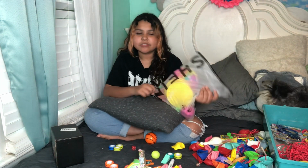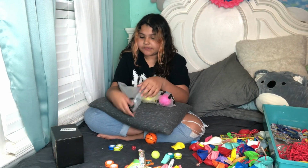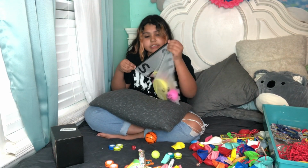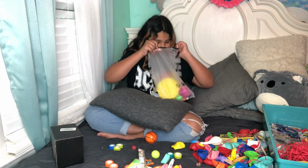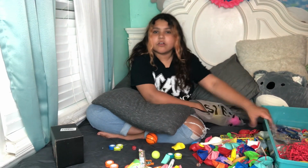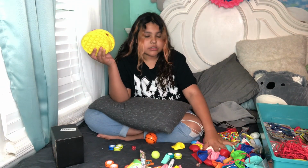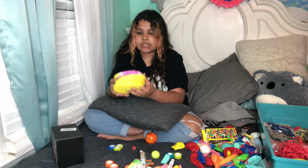Okay, but first we have this bag. It's from Shein, just because I ordered a skirt from there and it didn't fit me. But I have a bunch of poppets in here. And I have this whole other box of fidgets. This is only one box. I have two other boxes actually.